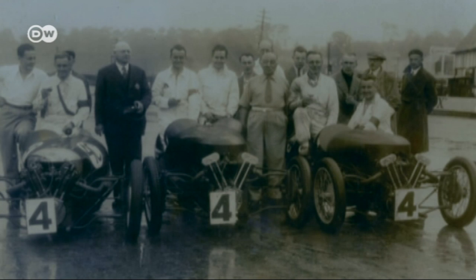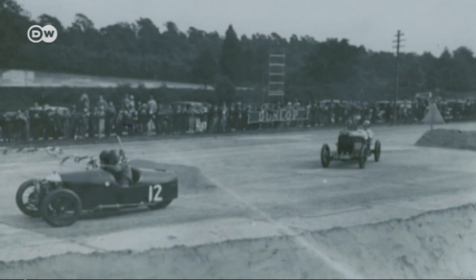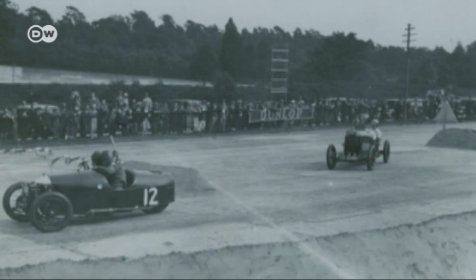Jens adds that in fact the Morgan set lots of records. There were a number of companies in England making three-wheelers, and they fought some rather fierce duels on the racetracks at the time. And the victors weren't necessarily the fastest ones.